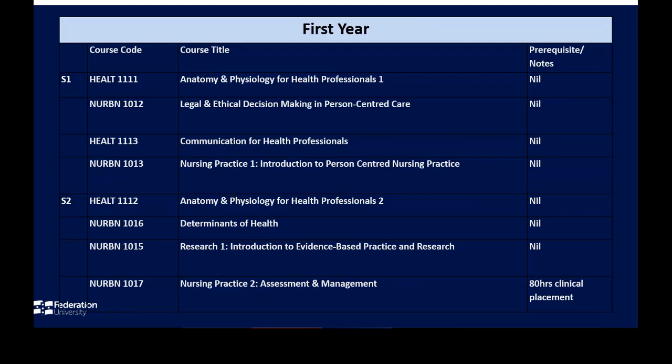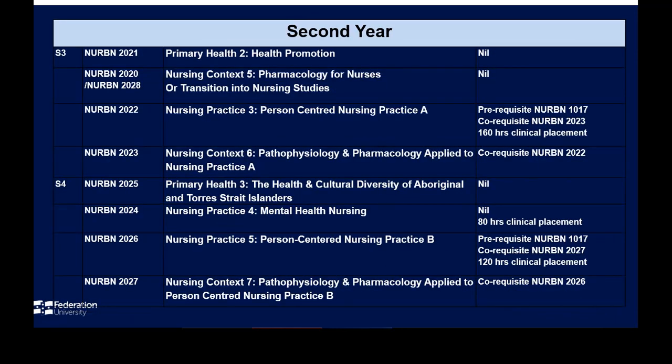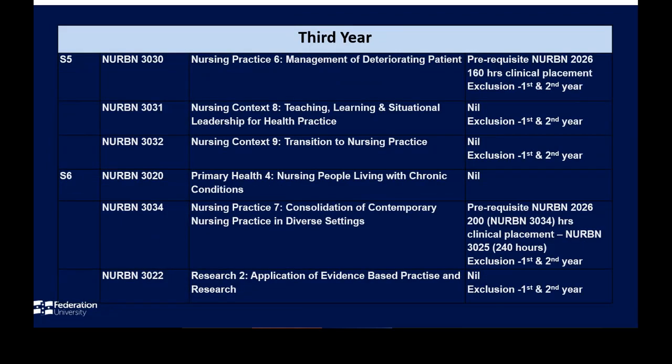In second semester, there is 80 hours of clinical placement, usually in an aged care setting. And in second year, you'll see that there is 160 in first semester, and looks like 200 in second semester there as well, depending which way you come in. And in third year, there's 160 hours in the first semester and 240 hours in the second semester as well.